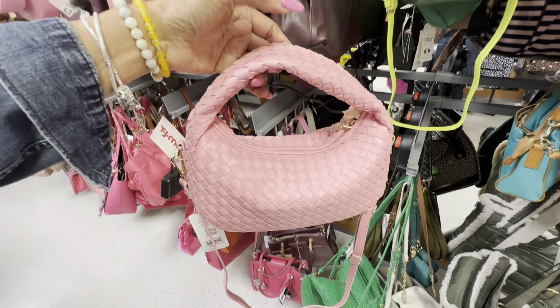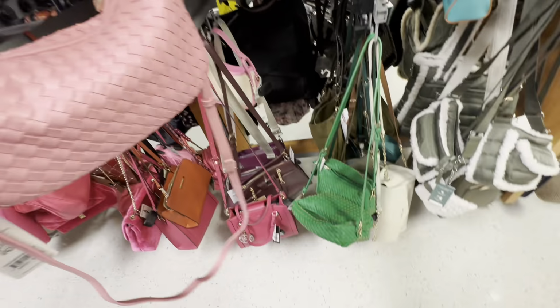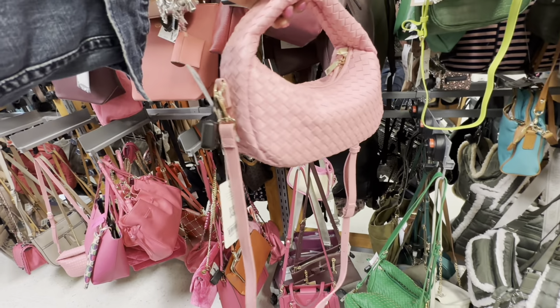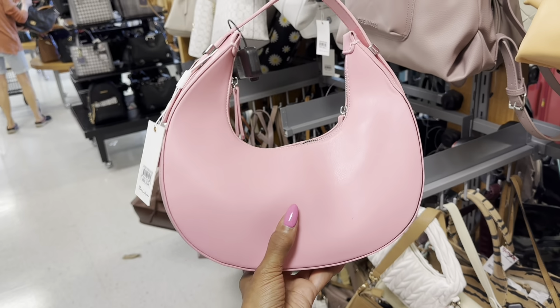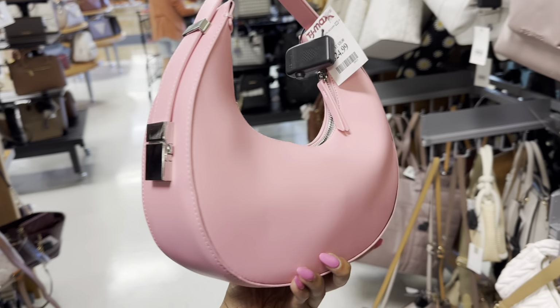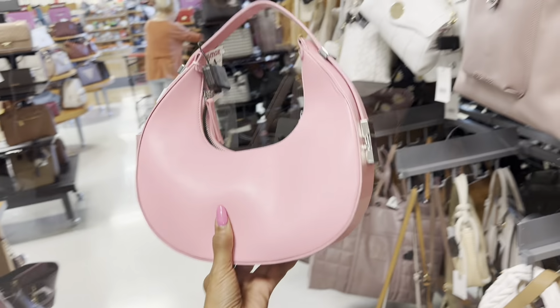So look at this beautiful braided bag. They have it in pink and also in green. This is so cute. So we have a top handle. I would take off the shoulder strap. This beauty is $20. I'm loving it. So this is a cute pink bag also by More Deluxe. Pink with silver hardware, $25.